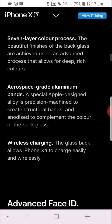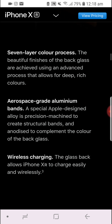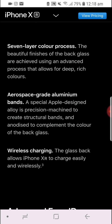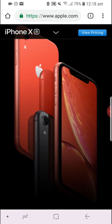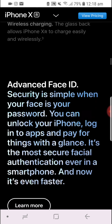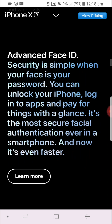It looks absolutely stunning. It has 7 layers of color processing, which makes it look really good, and it has aerospace grade aluminum bands around the phone. So this means that they've all been colored in and blended in with the phone. It's going to have Face ID 2.0, which I really do like. Face ID 1.0 was too slow in my opinion, and I still love the fingerprint scanner. In my opinion, and many other people's opinion, it is the best way to sign into your phone.